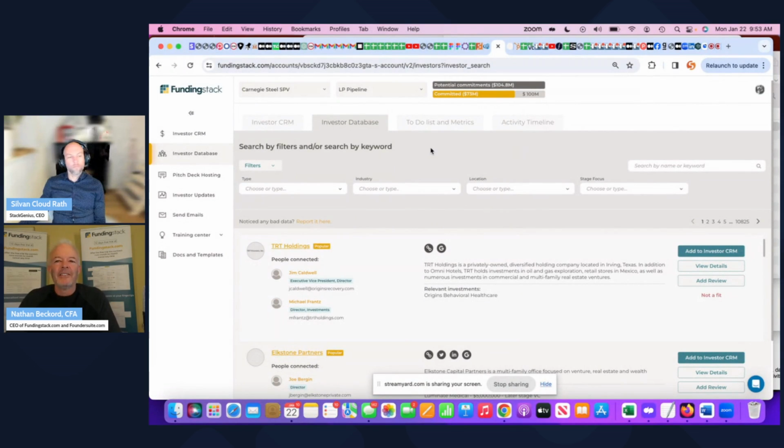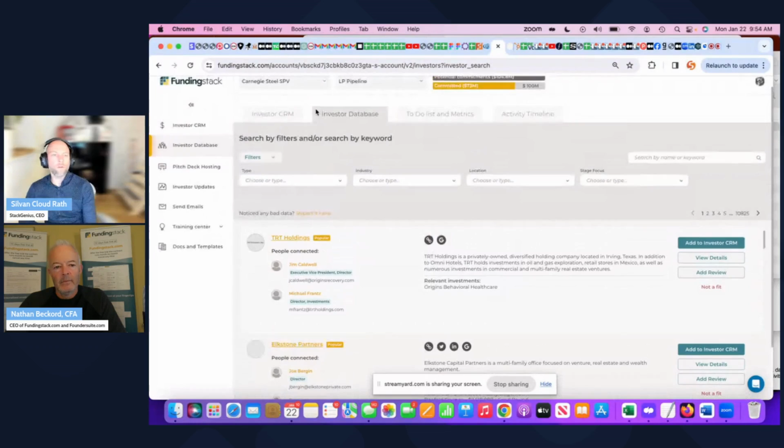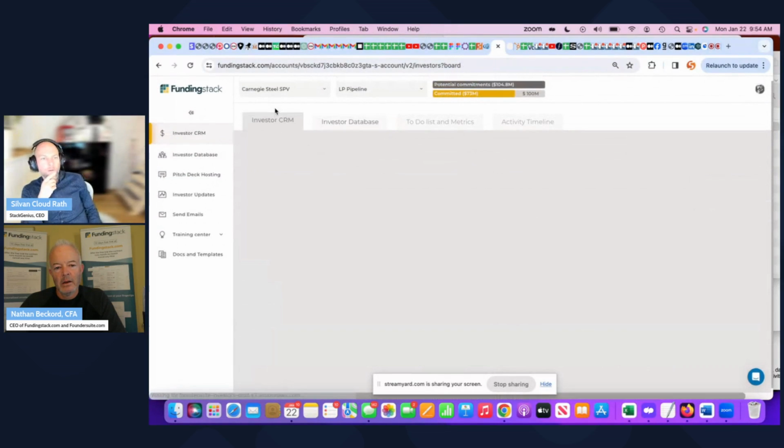And in many ways, I don't really like to say we are X plus Y, but people come to us and say, oh, you're kind of like a PitchBook plus a HubSpot plus a DocSend plus a Merrill data site, because we have a data room as well. So we are in many ways replacing five or six other tools that people might be using into one integrated platform. Very interesting. Okay, what else should people know about Fundingstack? Or are we moving to Foundersuite already?